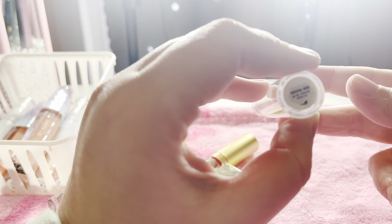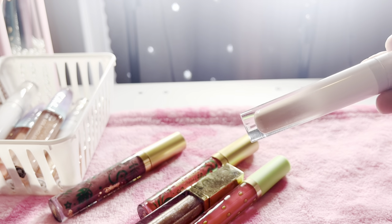This one, I'm trying to figure out. Okay, it's Lunar Beauty's lip gloss in the shade Crystal Kiss. We'll hold on to it. I don't use clear glosses very often. If I'm using something clear, it's usually a lip oil, but nonetheless.